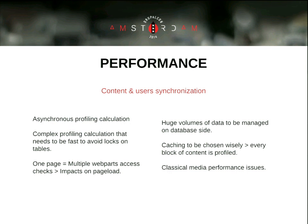On the performance side, we had many asynchronous calculations for all the permission system. So you'll see that this handled the QA API very heavily, and it brought us some quite big performance issues. We had some locks on some tables because MySQL doesn't like it when you try to query the same table multiple times at the same time. So sometimes it can bring you big locks.